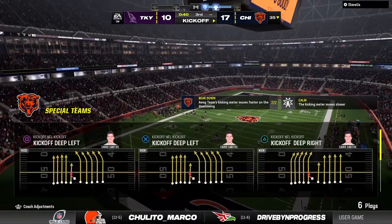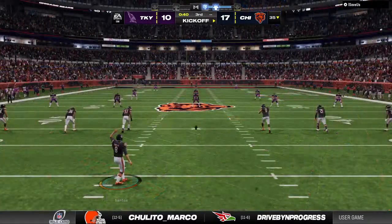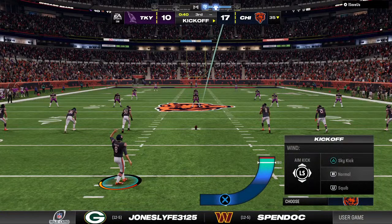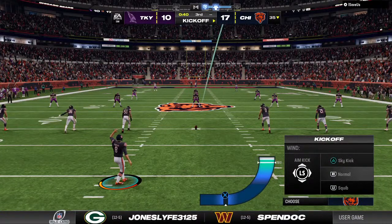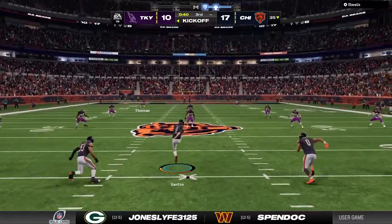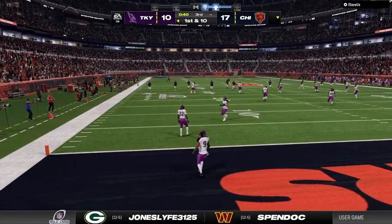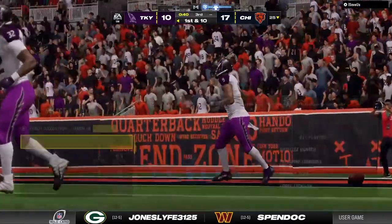And that's exactly what you're looking to do. Maneuver yourself into range. That way, if your drive stalls out, you're able to get something out of it. And they do so right there. And after the made field goal, Santos back out there to kick it away. And a fair catch signaled for and taken successfully.